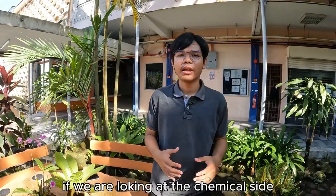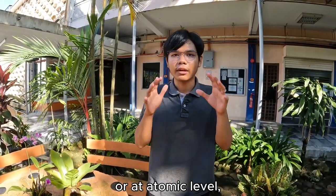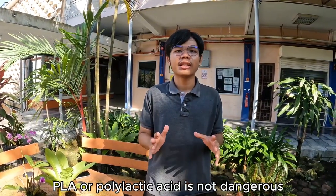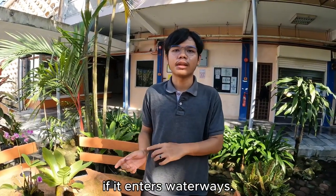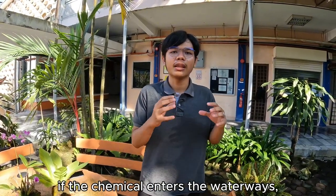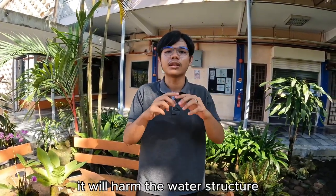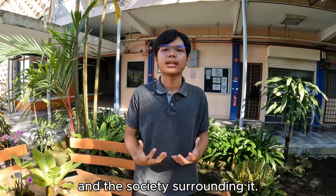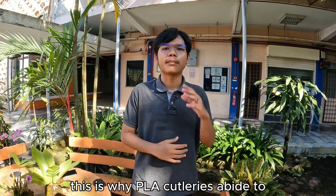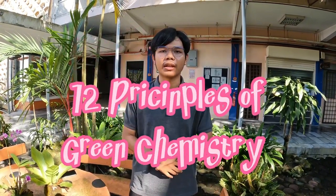So if we are looking at the chemical side or at the atomic level, PLA or polylactic acid is not dangerous if it enters waterways. Compared to petroplastic cutleries, if the chemicals enter the waterways, they would harm the water structure and the society surrounding it. So this is why PLA cutleries abide by the 12 principles of green chemistry.